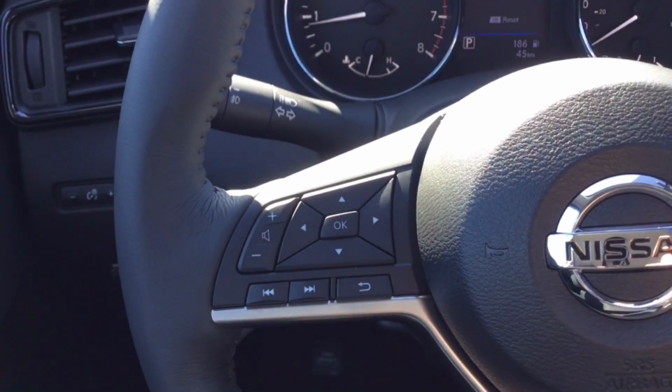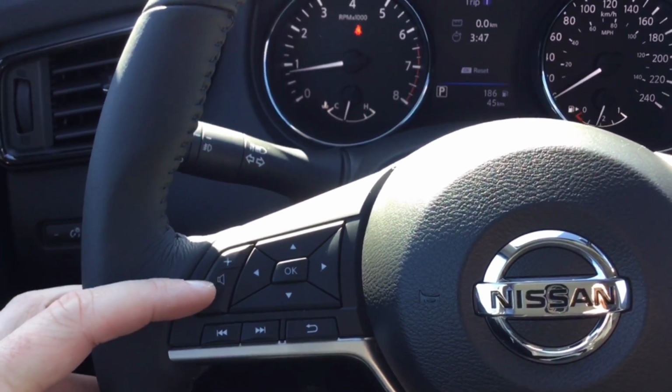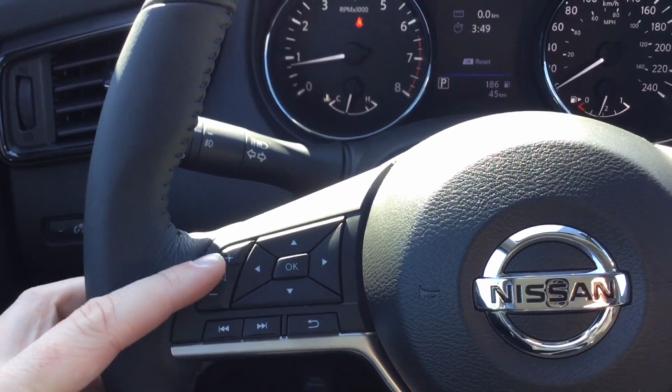On the other side of the steering wheel here, we have all kinds of buttons. So we're going to start here. We've got the volume for our radio. This is super simple to work.